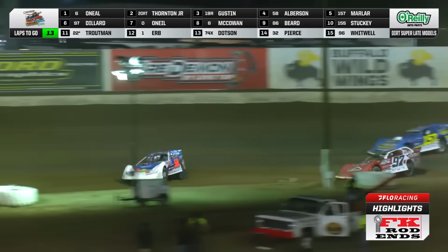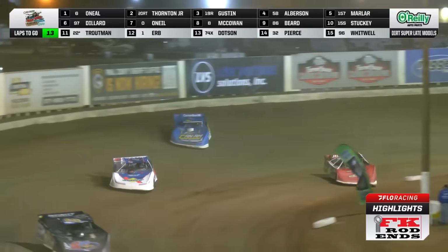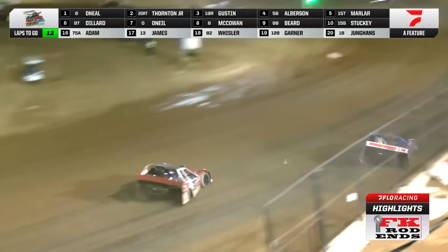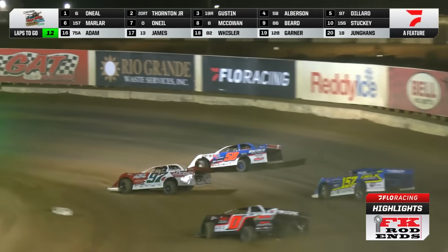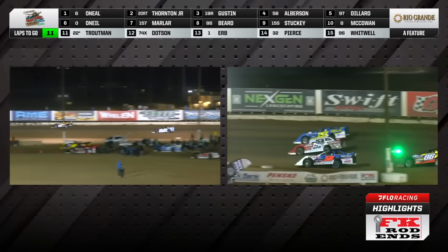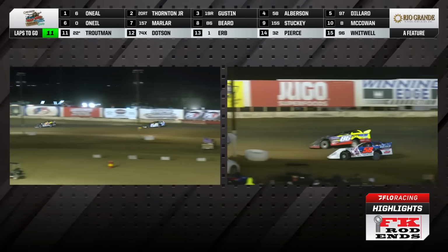Second, and look at Cade Dillard now to the inside of Mike Marler. He's going to take the 5th spot away, and Dillard may not be done yet as Cade Dillard in the 97 from the 16th starting spot in the top 5. Jake O'Neal working back through the field. Look at that in the 0. Now he's up to 5th.